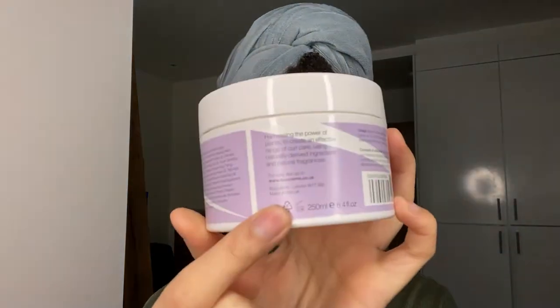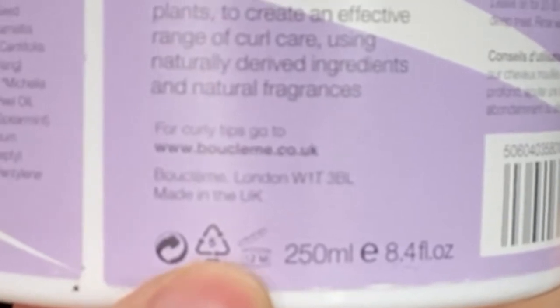Even though it does have a lot of natural ingredients, it does still expire within 12 months. A good way to know when products expire is it will have this icon here. It's like a container, and it will have a number and the M just after the number, and this will tell you how long you can use the product after you've opened it. So for this product, it's 12 months.